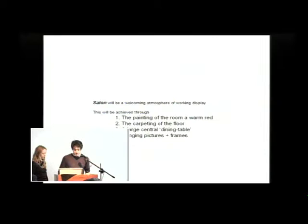This was the original kind of framing for the salon. We just wanted to do a few things to make people feel when they walked into that room, which, as Catherine said, is normally white, very plain, so that people can just show work, architectural work, in the rotating exhibitions. We wanted to set it apart from those normal exhibitions by painting the room a different color, which is kind of softer than the normal bare white. We carpeted the floor with a nice red, and built a large central table.